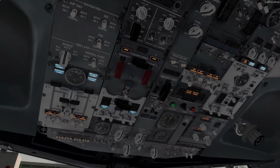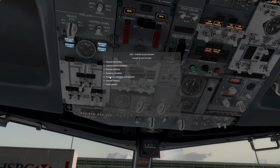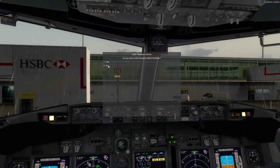Window heats and probe heats can come on, along with the fuel pumps, and boom, we can request GSX for pushback. With a nose, not left. Why does it want me to do left? That's annoying. So it gets to straight pushback.